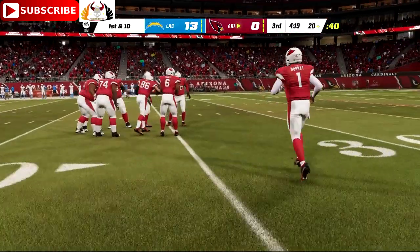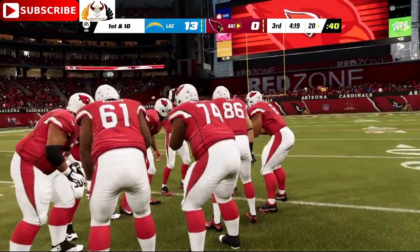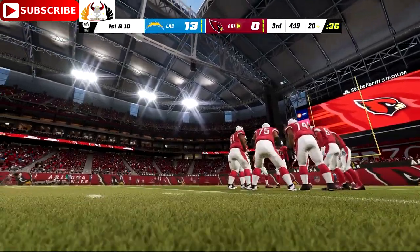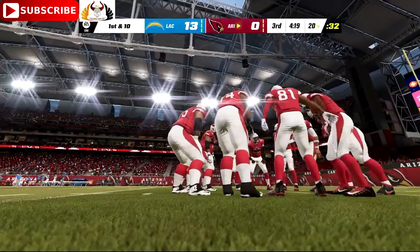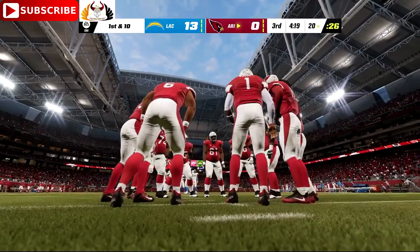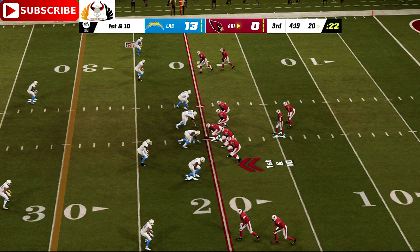Now we take a glance at the offense as they work their way back out for their first possession of the second half. And, Charles, they're certainly still right in this game, but they need that offense to wake up and in a hurry. Yeah, I like the way you put it. They certainly did seem to sleepwalk a bit in the first half. Now that their defense has done its job, it's their turn now to go out and try and get some points. Murray and the Cardinals with a 1st and 10 at the 20.